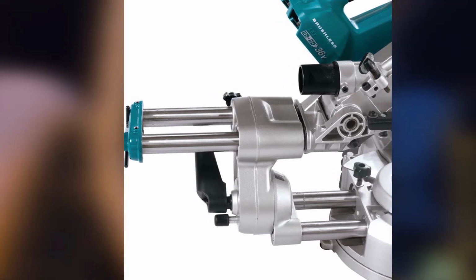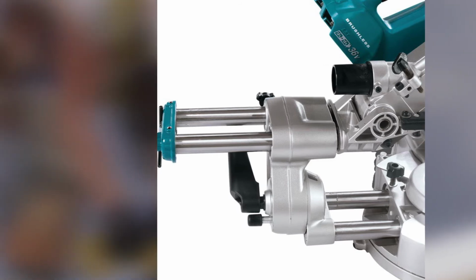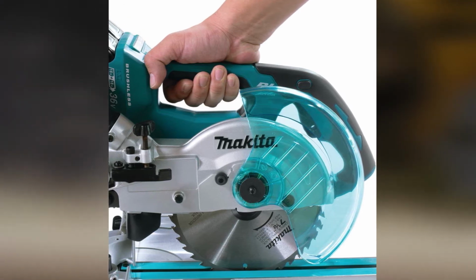The automatic speed change is an innovative technology that preserves power. Two 18V lithium-ion batteries offer 36V of power, which is more than enough for the ultimate 5,700 RPM.